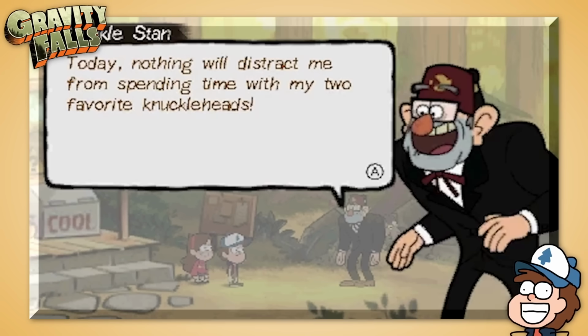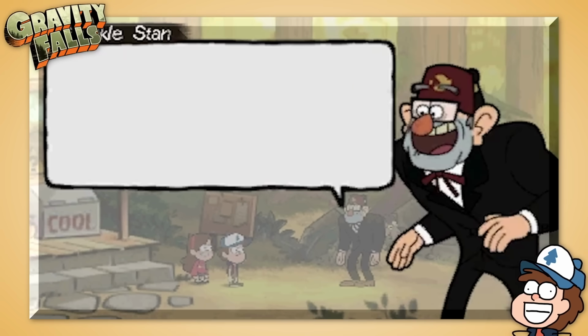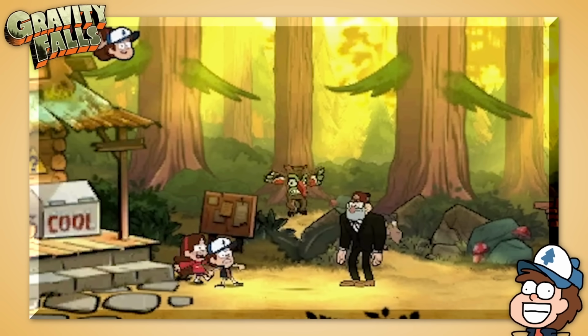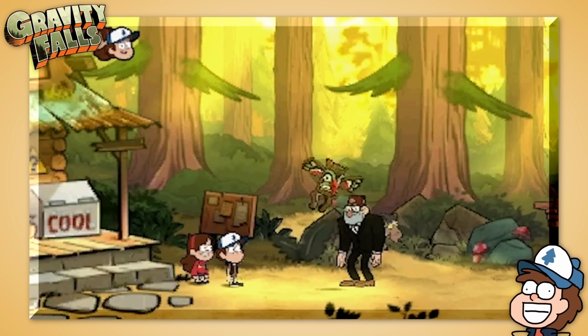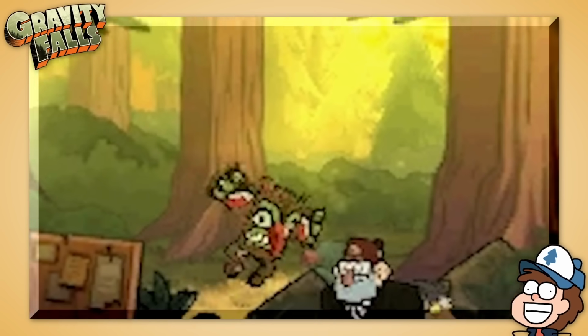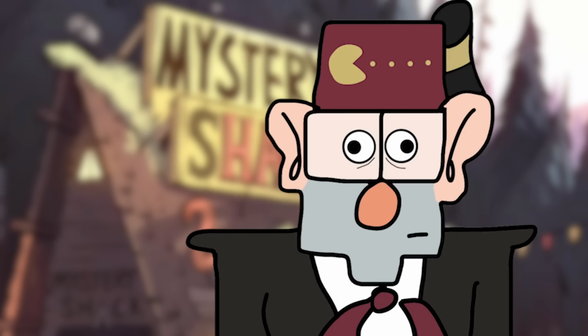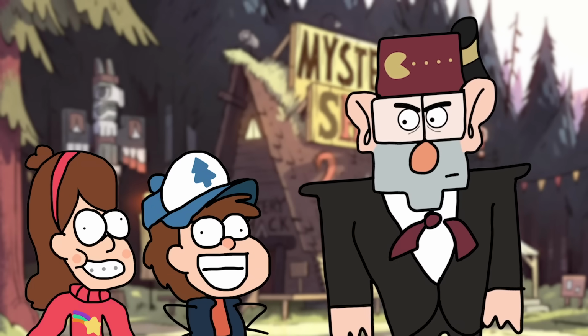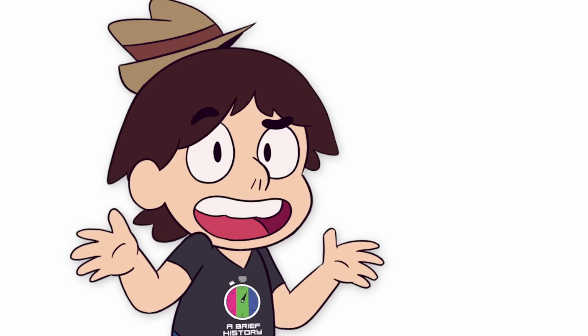Grunkle's treat. So the gang's about to have a nice, relaxing day off. Sounds like the perfect time for a mysterious flying log creature to swoop in and then just kinda leave. Didn't do anything crazy, just flew in, paused, and left. But apparently that was enough for Grunkle Stan to be like, I could kill that thing and make money off it. Kids, forget everything I just said. We're going after that thing. And with that, we're off.